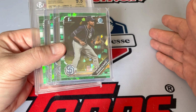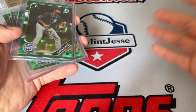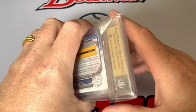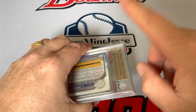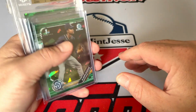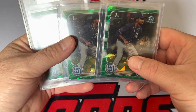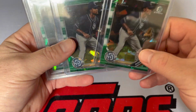And there's blue parallel to 100, green to 50, these 3. Orange to 25, like I just showed you. Gold to 15, which is interesting. Only one of those 15 have been graded. Purple to 10, red to 5, and a Pad Parecha pink 1 of 1. So I don't know if I'll complete the rainbow or not, but happy to have these.